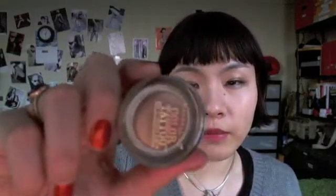So this is Bad to the Bronze, which is just a really standard bronze color. This one is really nice. I'm wearing it on the lid. It does crease up a little bit, as you can see, because I didn't use any base underneath. Usually they don't crease that much on my eyelid, but this one creases.